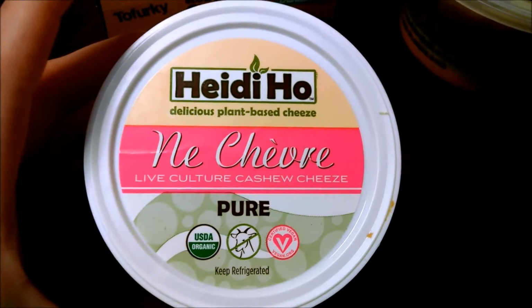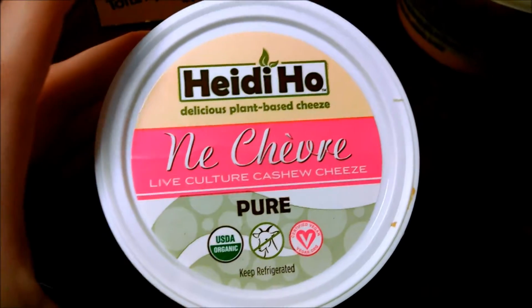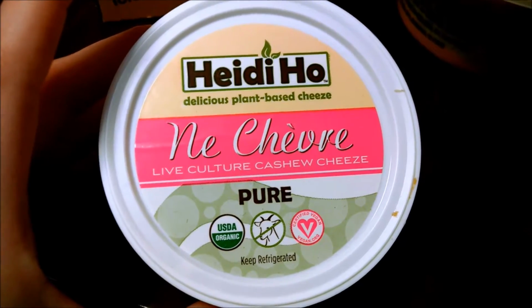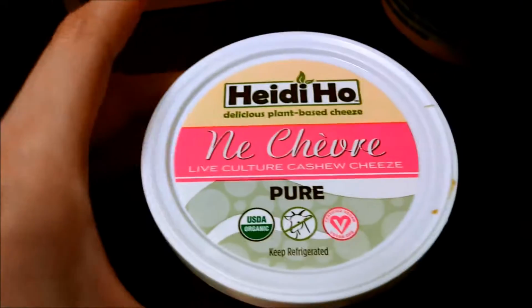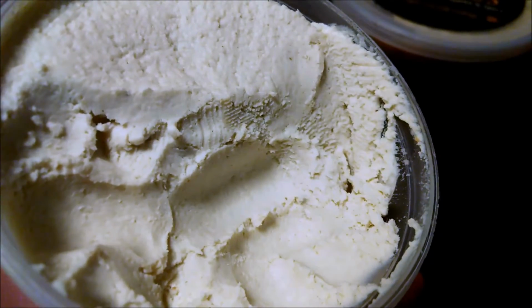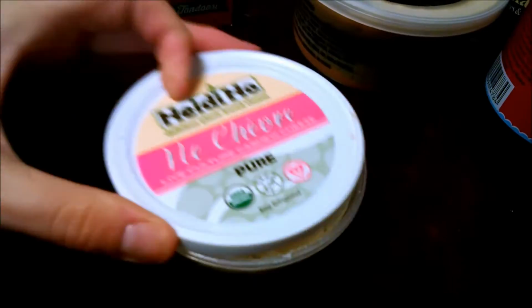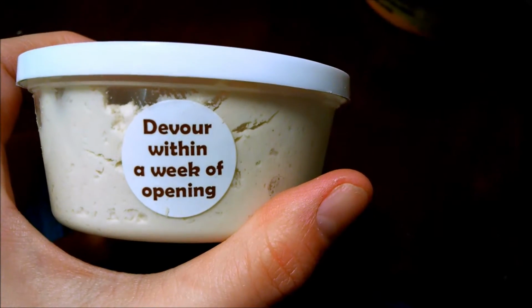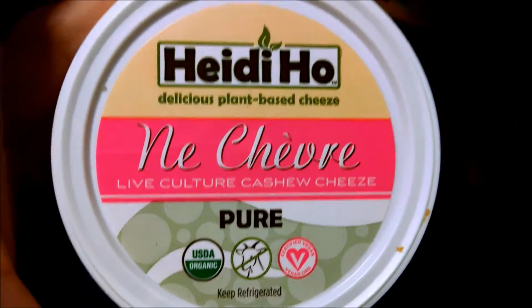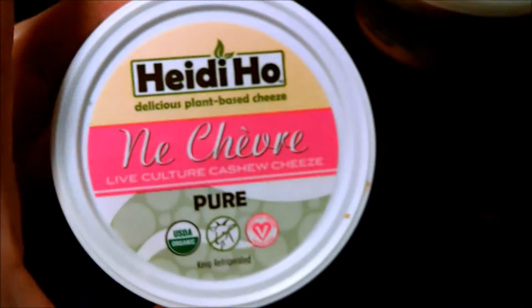Hidey Ho! If you have never tried any of this company's plant-based cheeses, you absolutely should. And if you, once upon a time, were a fan of goat cheese, you should just try this. It's a cashew cheese, but it tastes legitimately like goat cheese. I don't know what they did to get the tang that goat cheese has, but it's so good. I love it. The only thing I will say, and they just come in these little containers, is that they say to devour within a week of opening. So I don't know if, once it's open, the live cultures in it go bad quicker, but we don't usually have a problem eating it in a week. So highly, highly recommend Hidey Ho. Oh my gosh, they make great stuff.